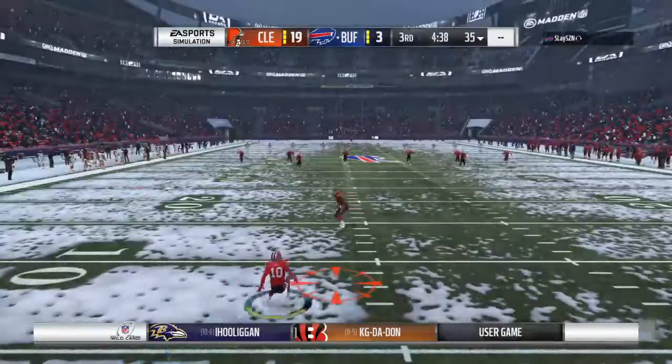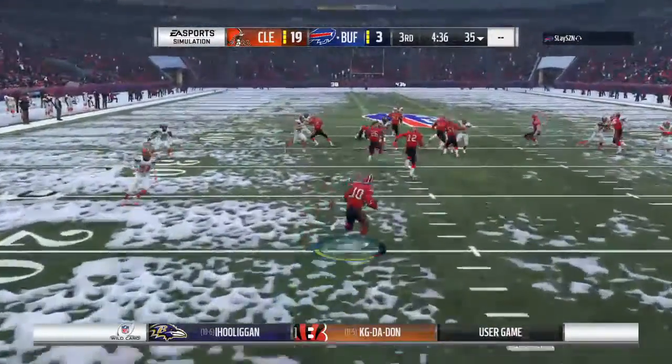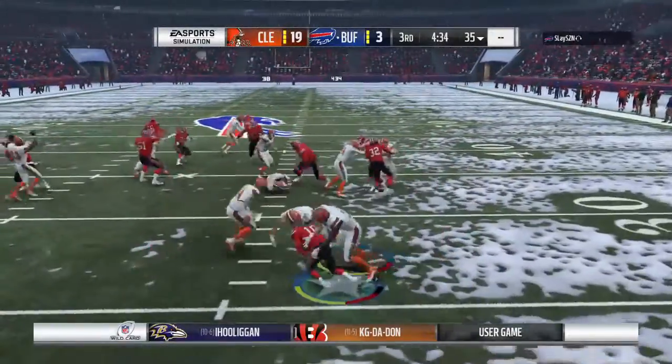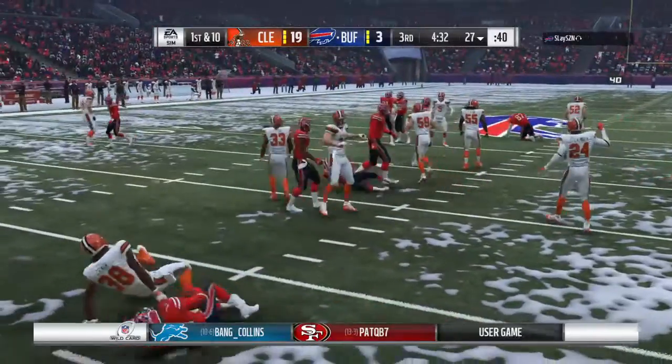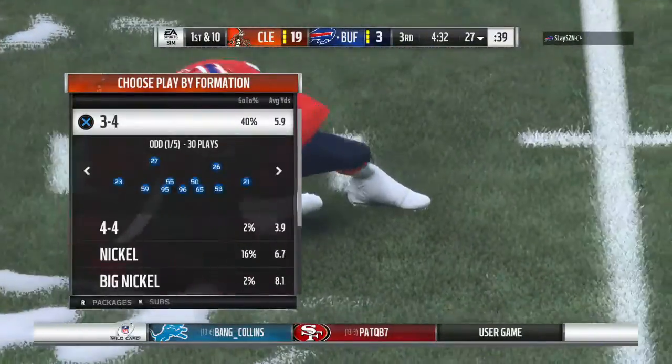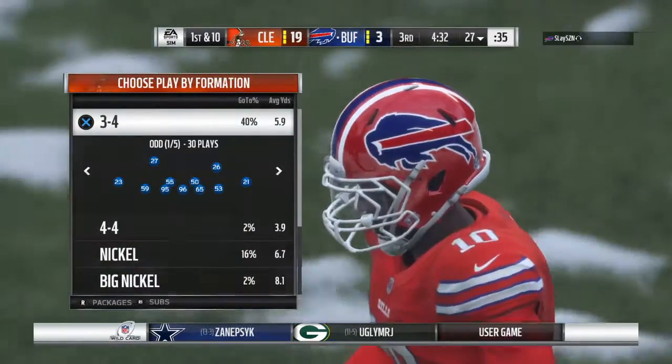So they throw the pick six. They'll get another shot at it now as this one's in the air. Jakeem Grant now to return. And he'll take this across the 25. A couple extra yards up to the 27-yard line. The Bills offense coming out, ready to take over.